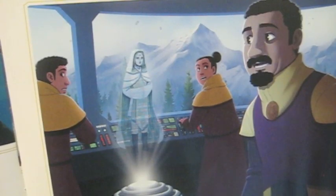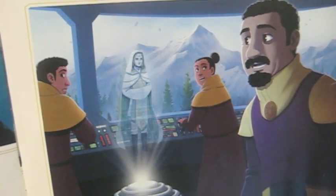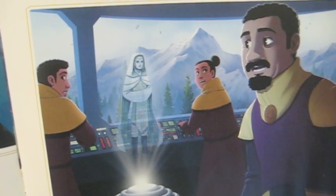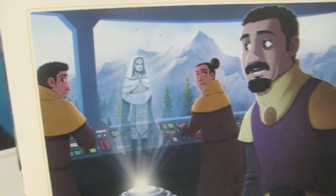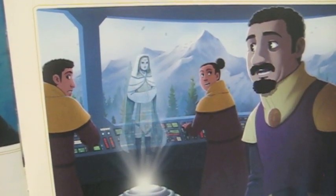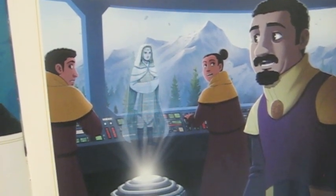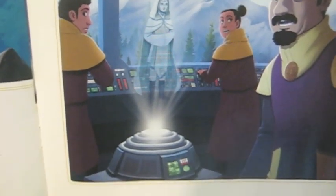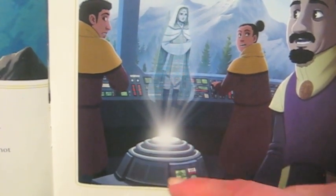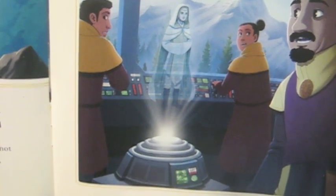So obviously the people on Hetzel Prime are kind of shaken up about this situation. This is when Jedi Master Avar Kriss, if that's how you say it, does the little Princess Leia gimmick here, appearing on the hologram to tell them this is a Jedi, help is on the way. And I gotta point out, if you look at this console here, it looks an awful lot like R2-D2. I don't know if that's intentional or not.